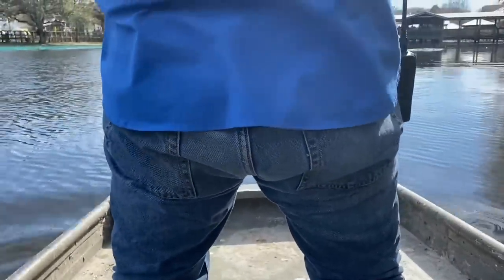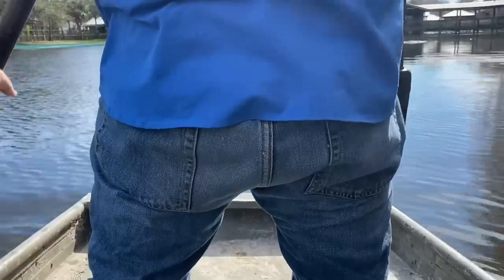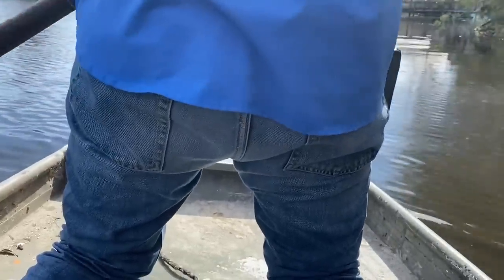Mike, why you got your butt in my face? Lucky. Why you got your butt all up in my face? Look, Donnie. Oh, my.